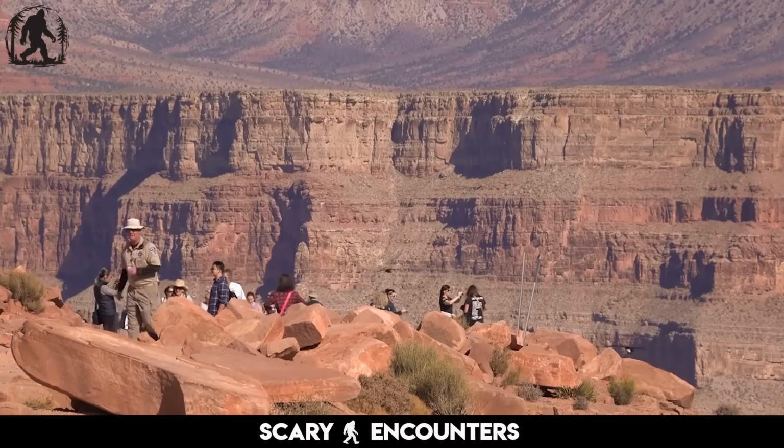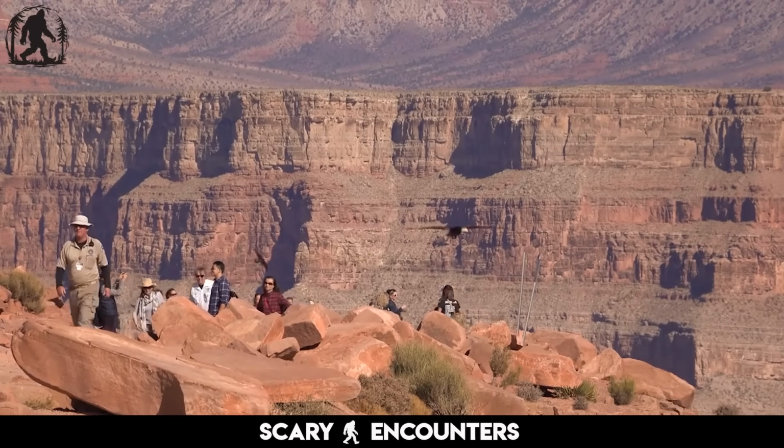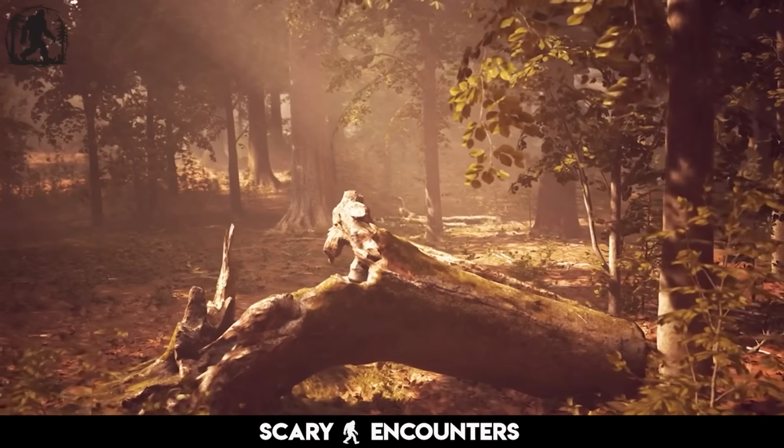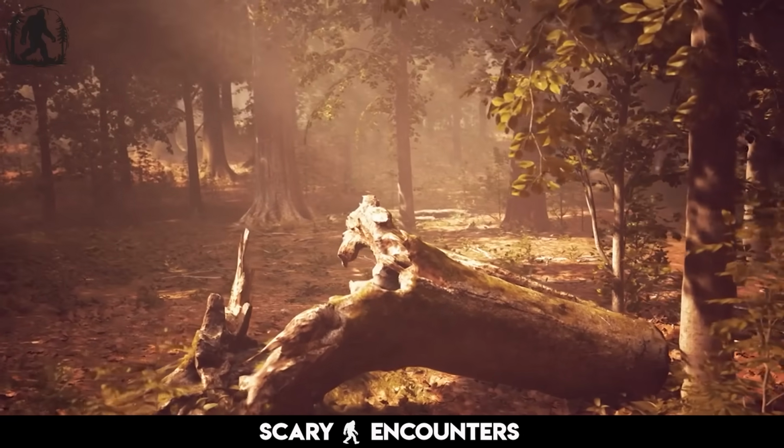The witness describes how dogs in the area bark at these creatures but stay at a distance, and recalls childhood memories of seeing similar beings.